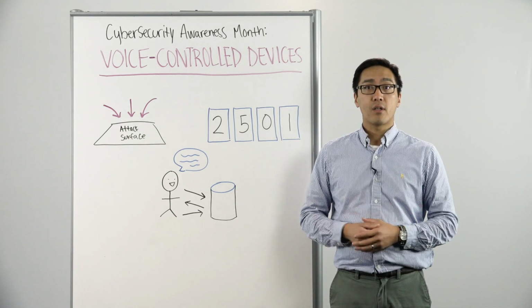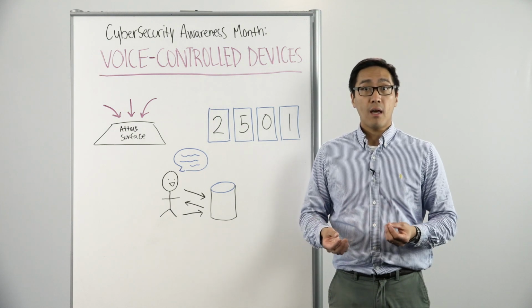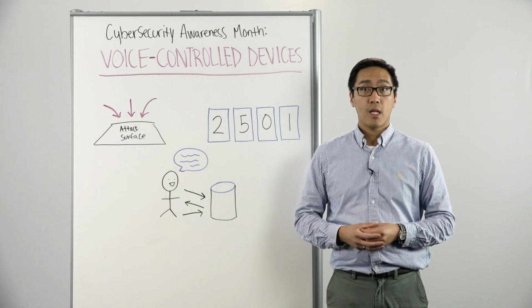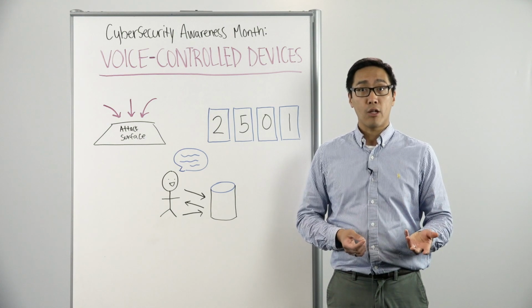We can modify the Echo such that it responds to its wake word with an audible beep. This is the device's acknowledgement to speakers that it's listening. If you have this set up and you hear a beep, you're now warned that your dialogue is being listened to.